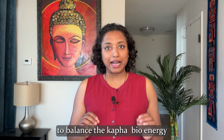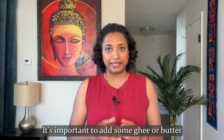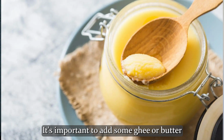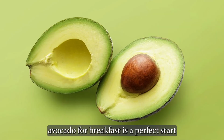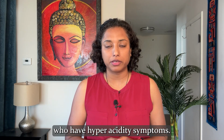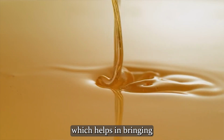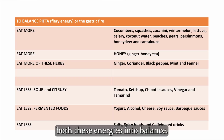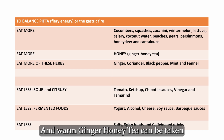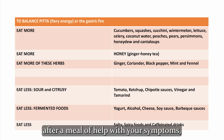To balance the Kapha bioenergy and improve the quality of the mucus lining, it's important to add some ghee or butter. Avocado for breakfast is a perfect start for people who have hyperacidity symptoms. Honey is an important ingredient which helps in bringing both these energies into balance, and warm ginger honey tea taken about 20 minutes after a meal will help with your symptoms.